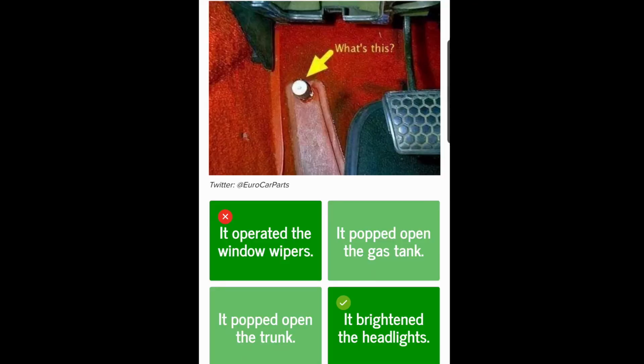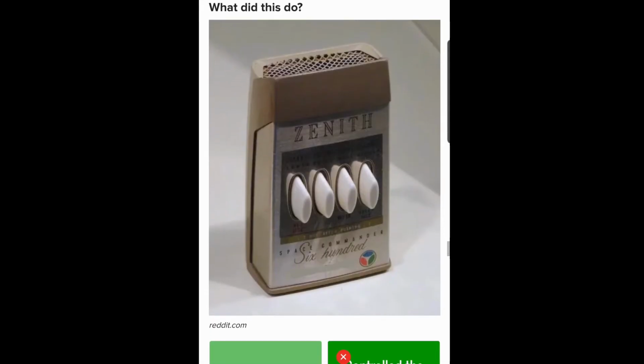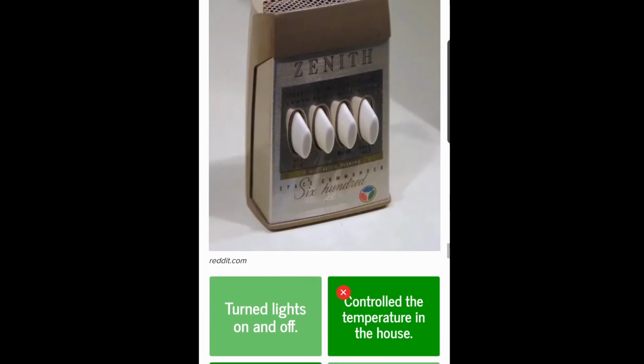So the 2 that I got wrong is the one that operated the window wipers. I thought that's what it was because it's on the bottom, but it brightened the headlights. So I got that one wrong. I think I've seen that one before too, but I was like, okay. And then the other one is what I thought was kind of like a space heater. It's not. This controlled the TV.